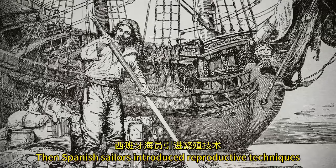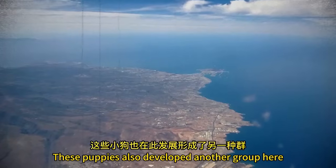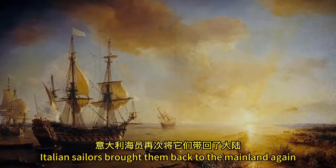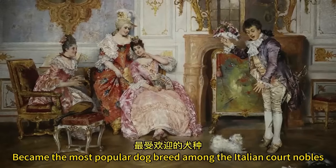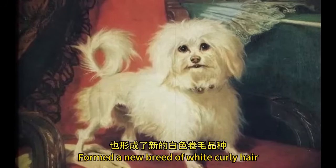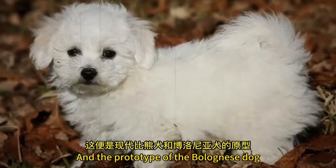Then Spanish sailors introduced breeding techniques in their overseas territory of Tenerife in the Canary Islands, breeding the dog. These puppies also developed into another group here. In the 14th century, Italian sailors brought them back to the mainland again. Subsequently, they became the most popular dog breed among the Italian court nobles. These puppies kept developing, and also fused with water hounds, forming a new breed of white curly hair, making it look softer and cuter. So this is the modern Bichon, and the prototype of the Bolognese dog.